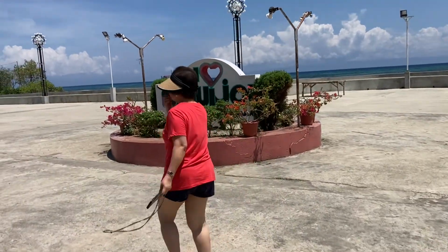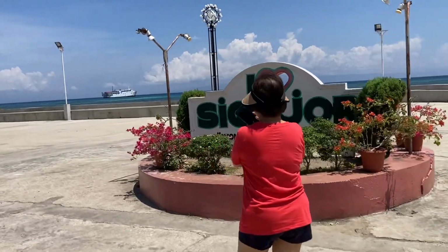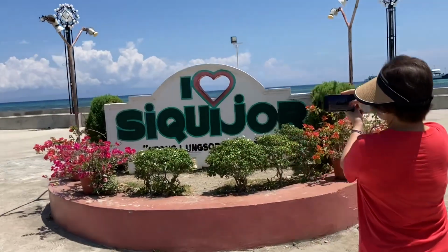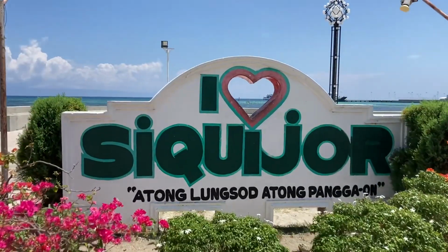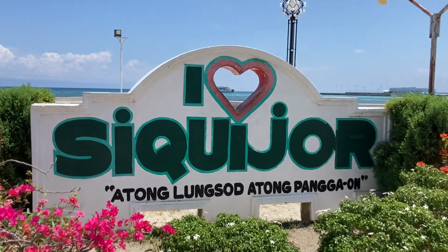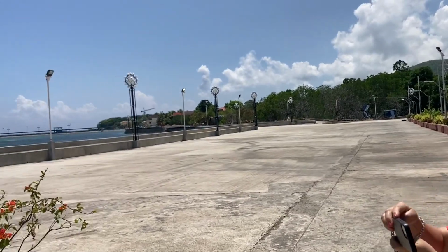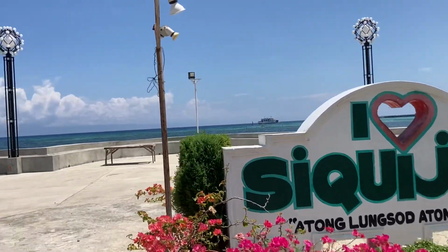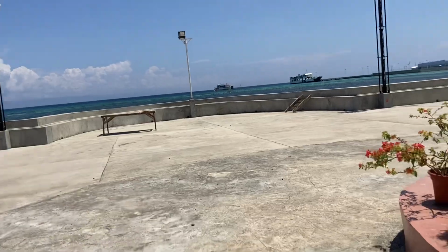Okay, we are here in this I Love Siquijor signage. So this is it. I Love Siquijor, atong lungsod, atong panggaon. So this is like near the port then.